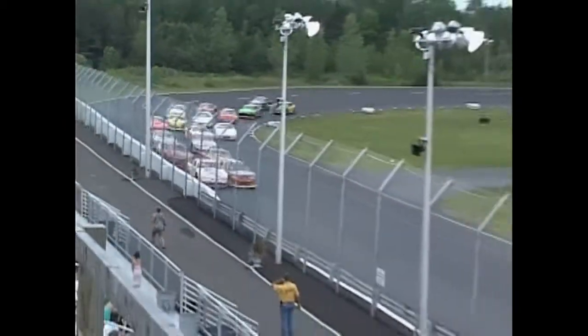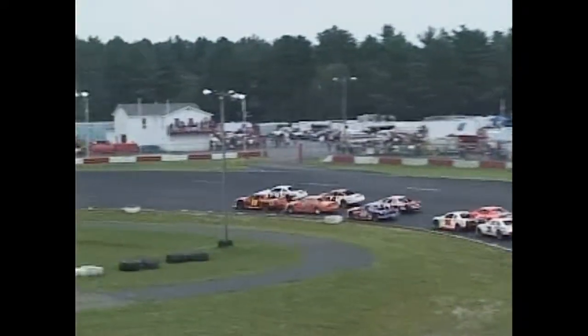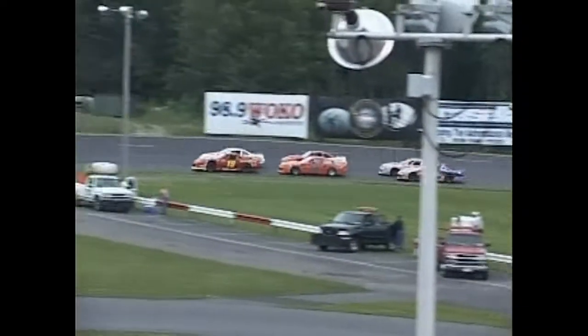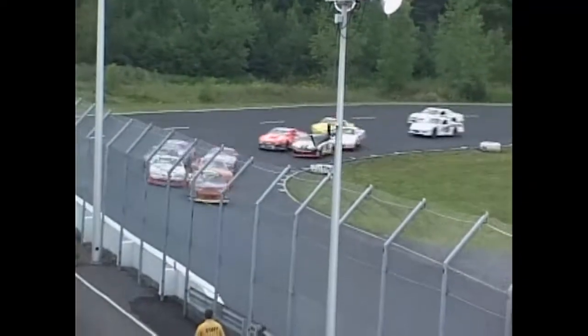Here they come off four. Green flag. Good start for Nick Haywood on the outside. They're even into turn number two. Haywood trying to challenge for the top spot. Bigor, who has run very well down on the inside of the racetrack, has the lead into three and four. Here he comes off the fourth turn. He'll pull away from Nick Haywood. Haywood will try to hang on to the second spot.